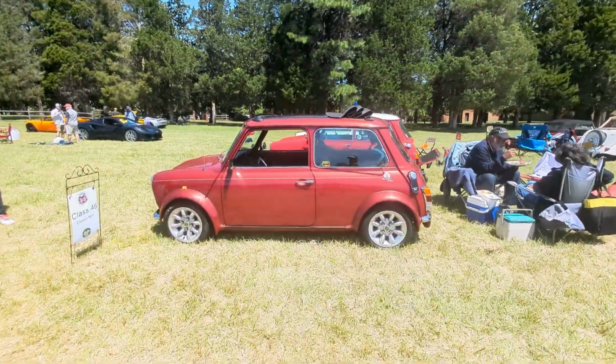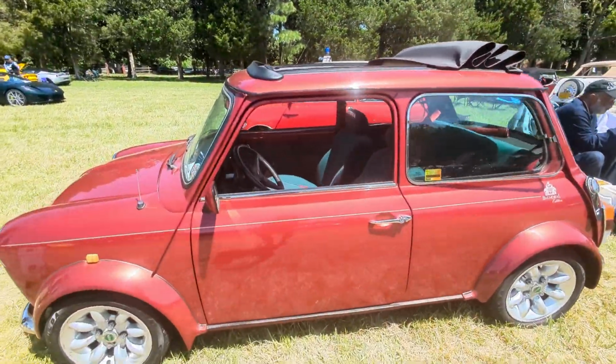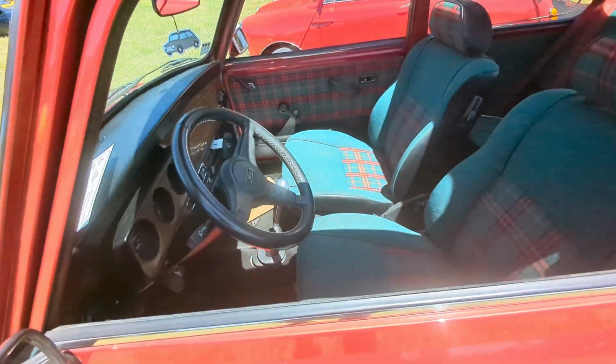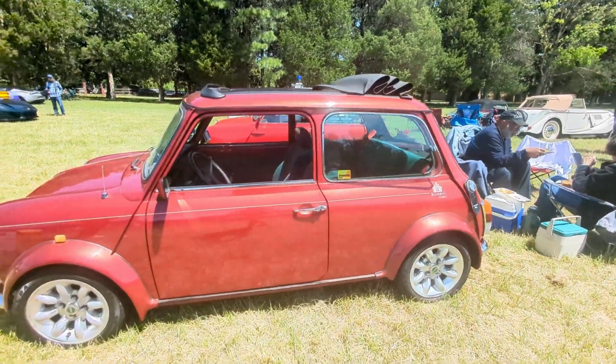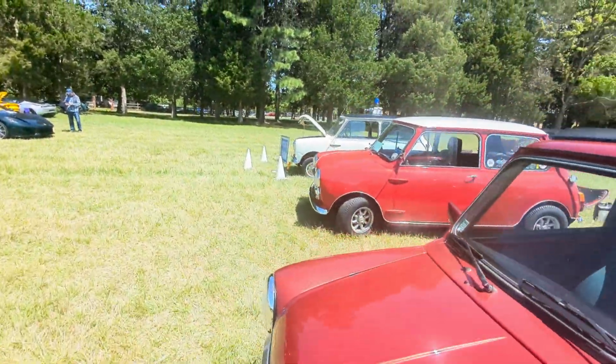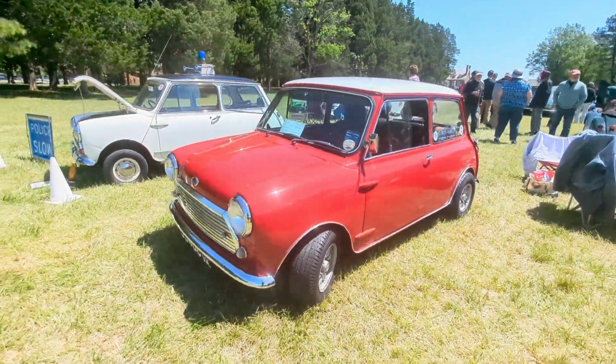Look at this little mini, classic mini here. Tartan interior here. Looks kind of custom and looks kind of awesome too. Having a little picnic, doing it up right. Why wouldn't you? Oh yeah.